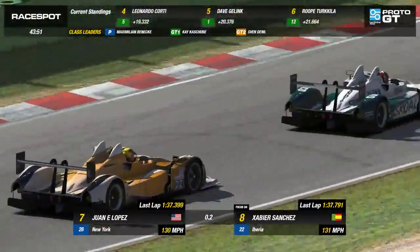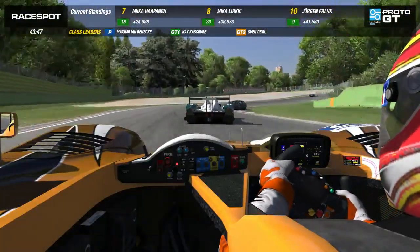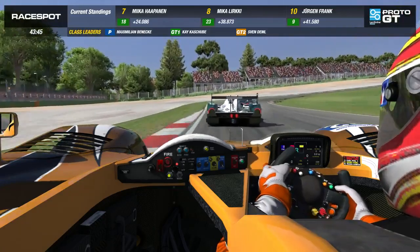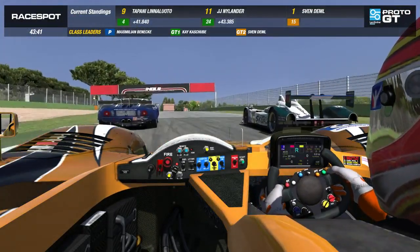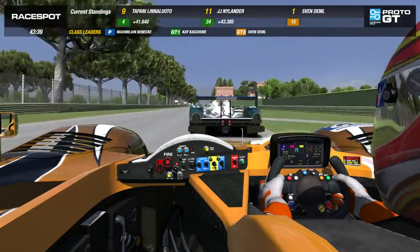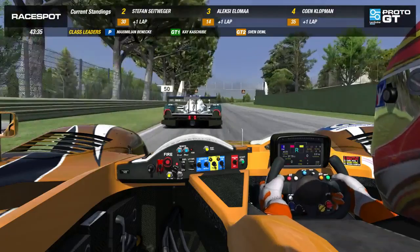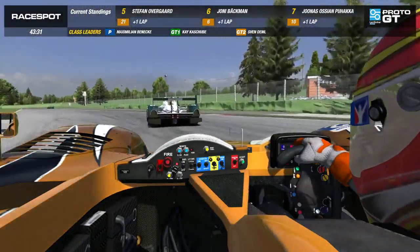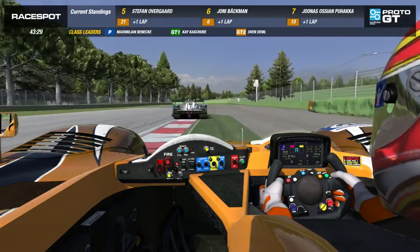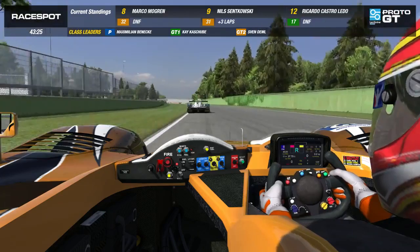Yeah, certainly is, and the traffic's a major thing here. We talked about how hard it is to pass in your own class, but coupled with that, Will, we're now in the passing zone, we're seeing cars having to actually work around traffic. And some of the GTs are having to push even harder to stay out of the way of the prototypes when they're being caught so quickly. So this is really making it a very different race from what we've seen. And for the first broadcasted race we've had here at Imola on RaceSpot Primetime, it's certainly showing this is going to be a very technical race.